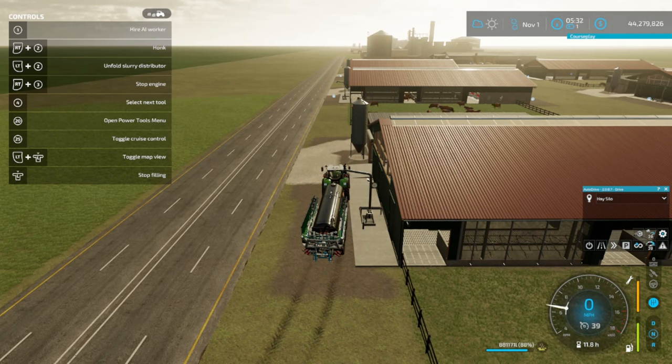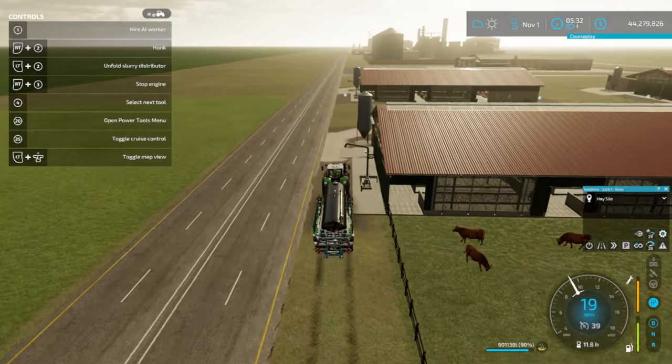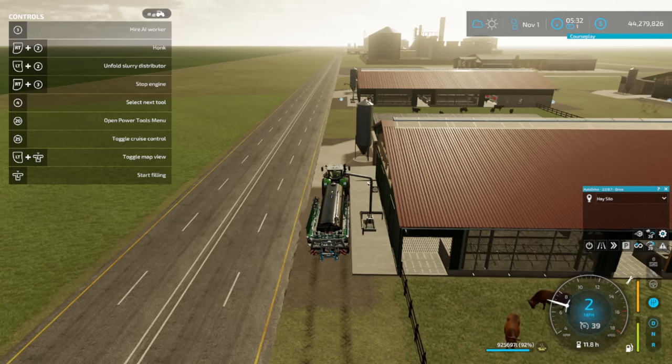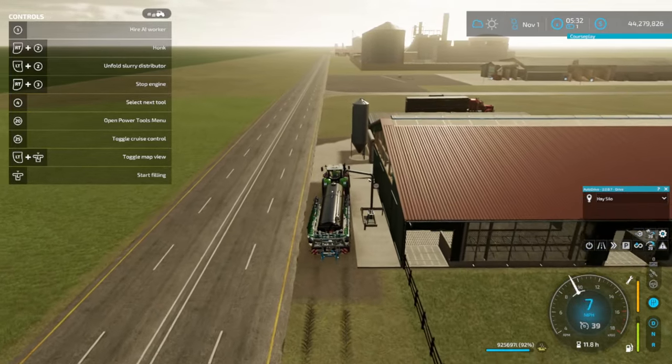So anyway, what I was talking about, this slurry spreader, I modded this tank to hold 1 million liters. So yes, I know that's very unrealistic, but in order to get done what all we've got to get done in a day's time, if it's time for slurry to be spreaded on these fields, I've got other things I've got to do besides run back and forth with a tanker trying to fill it up. So yes. So anyway, I'm going to get this thing filled up and I'll meet you over at the field.